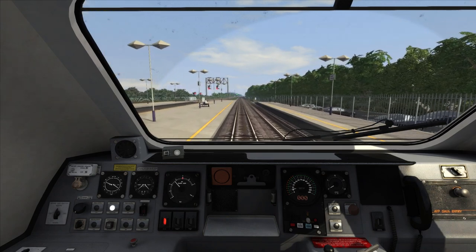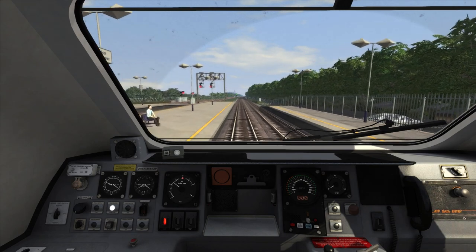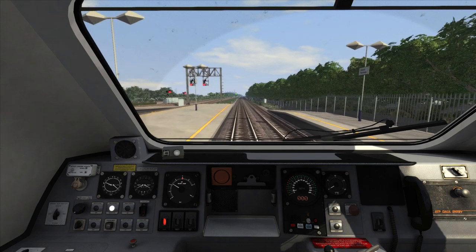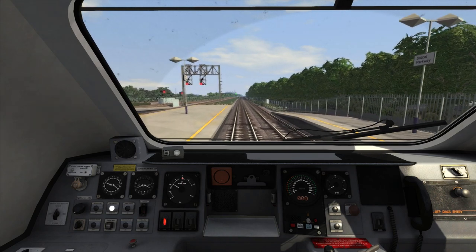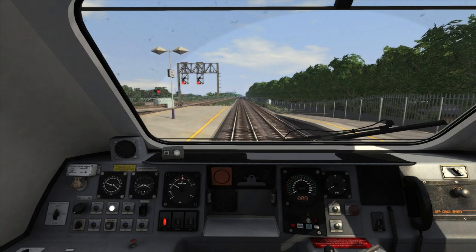We're now coming up on the second to last platform sign. You can just see it on the left here. You can see the very last one coming up just a little bit ahead. I've increased the braking to step 3, which should still bring us to a reasonably gentle stop. And we should now be stopped in about the right place.